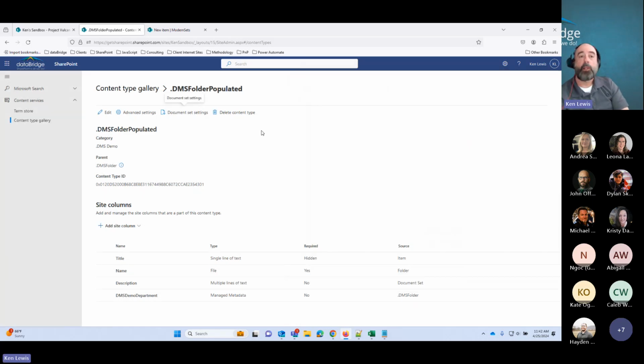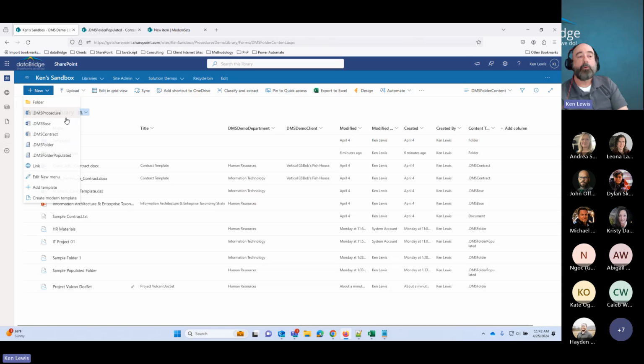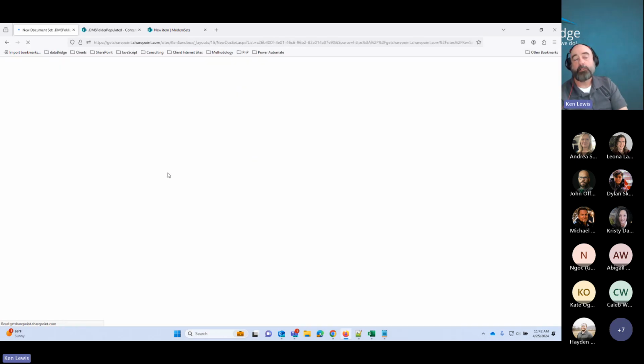All right, so let's take a look at, if we have the populated version, what does that look like? So we'll go back up a level here and we'll go ahead and add a populated version of this, and we'll take a look at what that buys us.